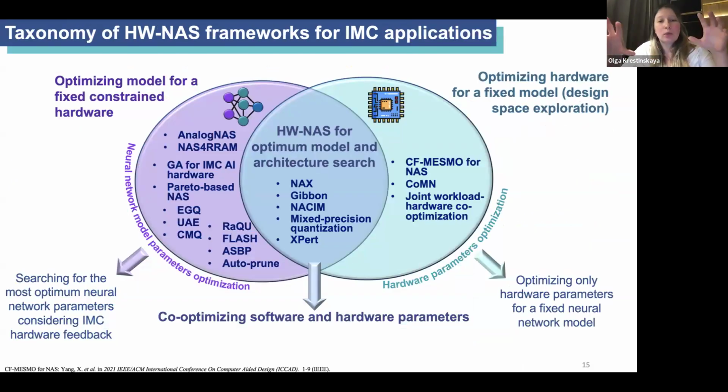Just to summarize, if you want a bigger picture of what hardware neural architecture search frameworks cover, in a broader perspective they can be divided into three main categories. First, optimizing the model for fixed, constrained hardware, where we just perform the optimization of the neural network models. Second, optimizing the hardware for a fixed model, which is actually design space exploration. This can be classified as part of hardware neural architecture search frameworks, where we search for the best hardware parameters. Combining them, we achieve the co-optimization of software and hardware parameters, and several state-of-the-art works are doing that.